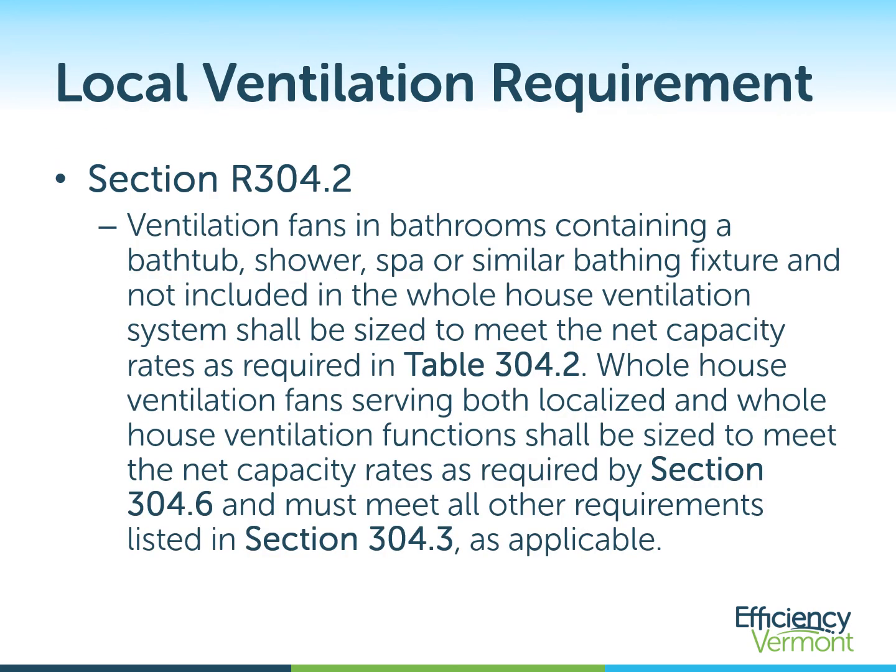Local ventilation requirements, Section R304.2. So bathrooms containing a tub, shower, spa, or similar fixture and not included in the whole house ventilation system need to meet the capacities required in Table R304.2. Whole house ventilation systems that are serving both this local requirement and the whole house ventilation requirement shall be sized to meet the capacity rates that are required in Section 304.6 and meet the other requirements listed in Section 304.3 that apply.